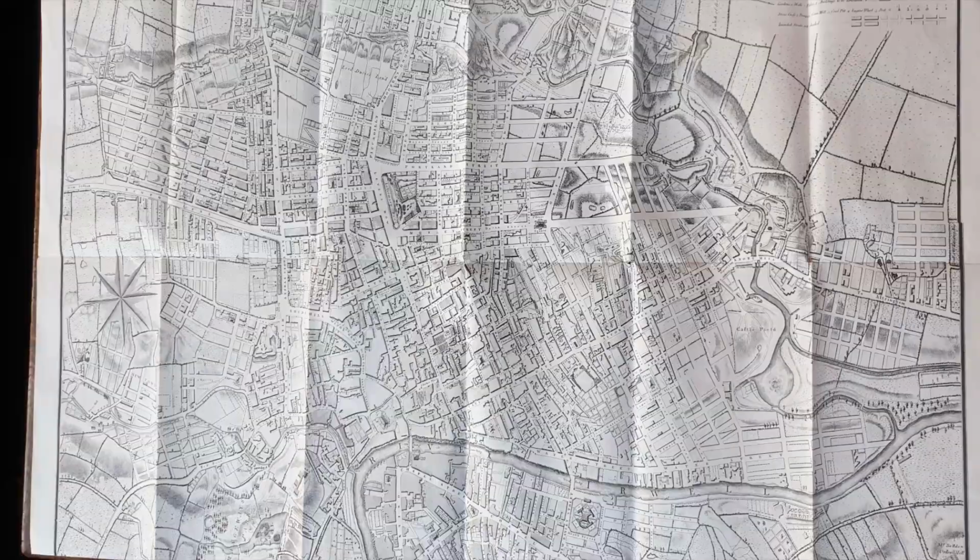This map is a reproduction of one I found in Chetham's library, and while I don't have an exact date for when it was made, it seems to be from a period just after the completion of the Bridgewater Canal.